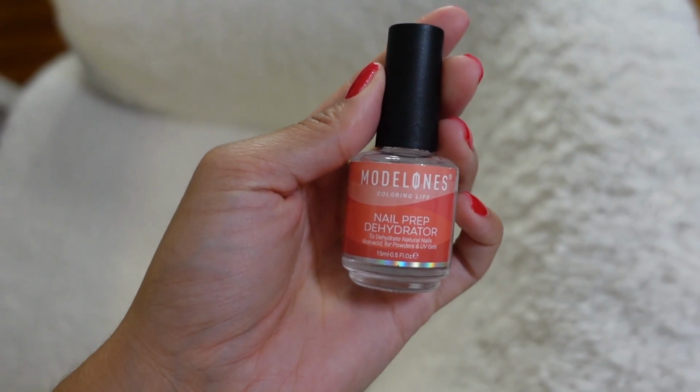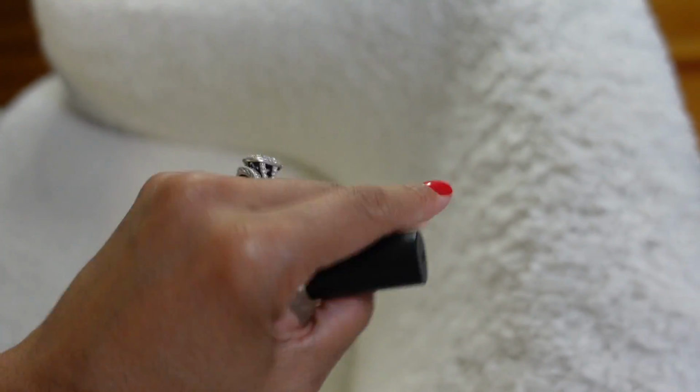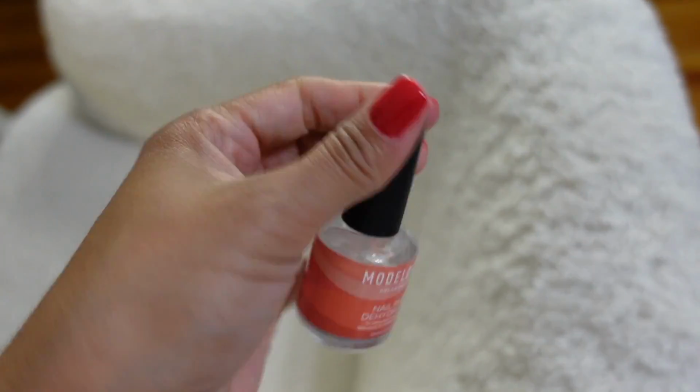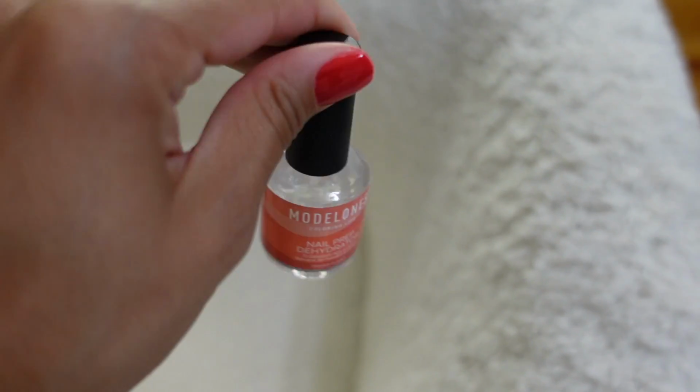I actually forgot to apply this first, the nail dehydrator, so my nails might not last as long. Let's pray it does. I don't know how I forgot to put this. Maybe because I'm recording. Sometimes I don't think when I'm recording. But now that I have my nails done, I don't know.